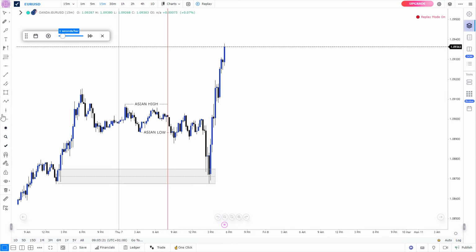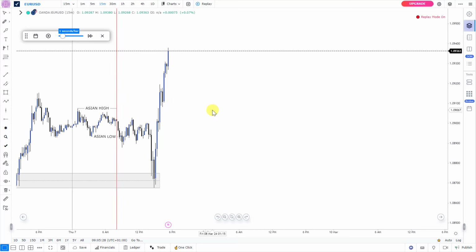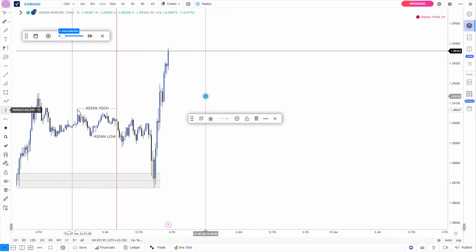So let's try to mark the next day. When is the next day? This happened on Thursday last week, so the next day is going to be Friday, right? Let's try to identify when the Asian open is going to be. It's by 12 o'clock a.m., and this is it right here. When is the London open going to be? The London open is by 8 a.m. The London open is always going to be labeled with red, so we don't get confused.